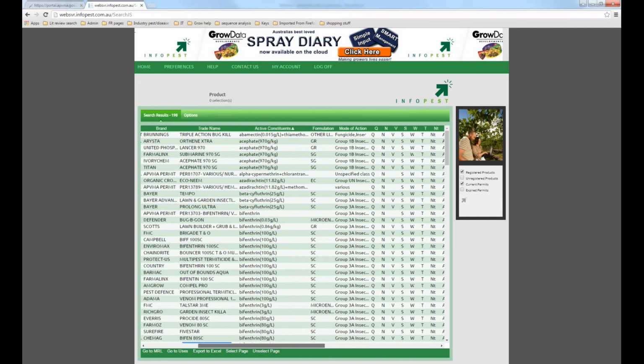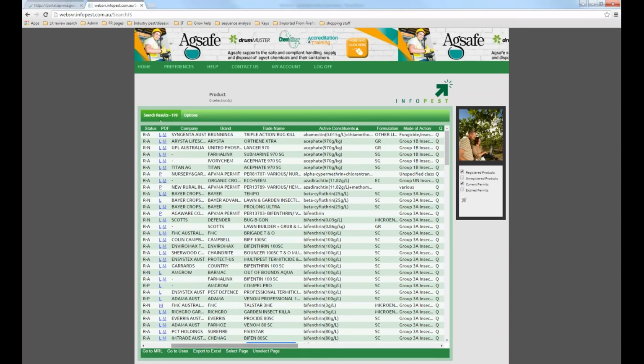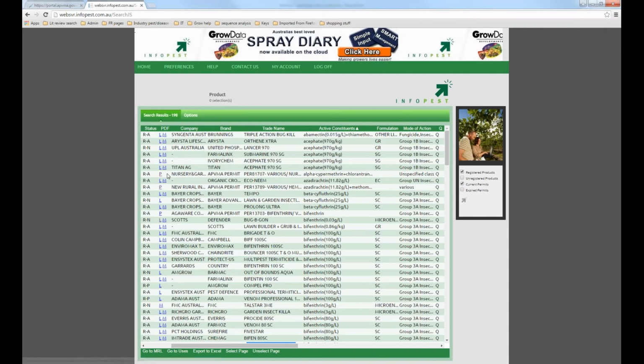And you can also see, if we go back to the left, that you have an L for label, you have an M for MSDS, and you have a P for permit. So that's the minor use permit. So you get your searches for the labels, the registrations, and your minor use permits all in one go.